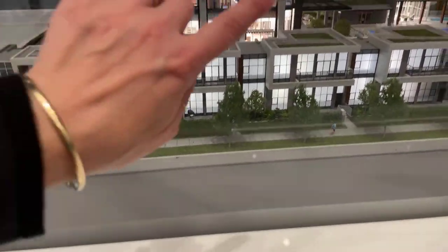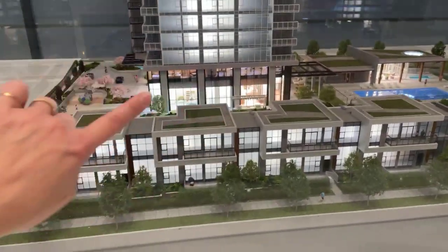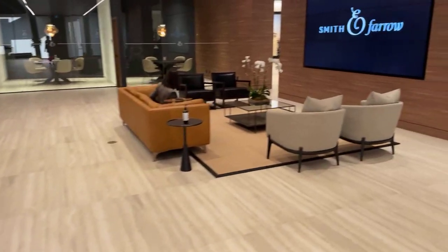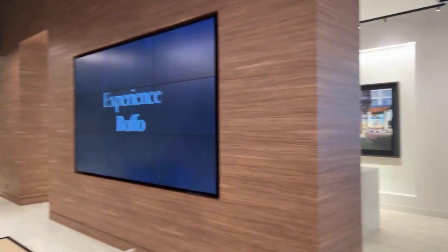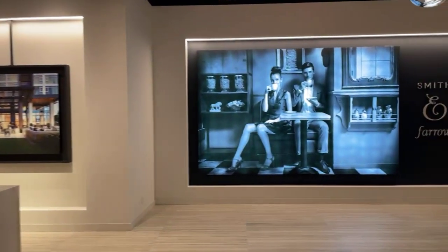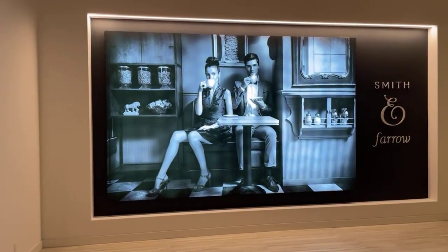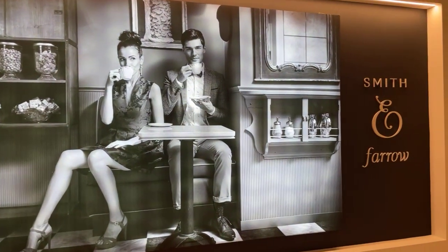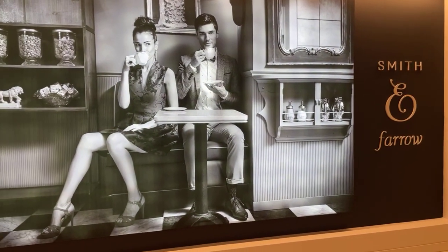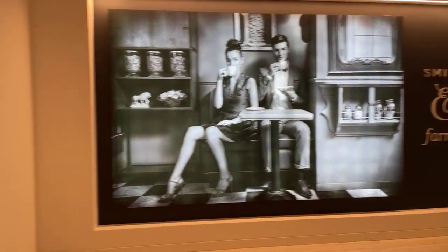And you're gonna see that down below here, there's a gym as well. I mean, from this camera lens, you're not gonna be able to see a lot. Here it is, Smith and Farrow's, what we're visiting. Very cool marketing and sort of assets that they have here. Very pretty.